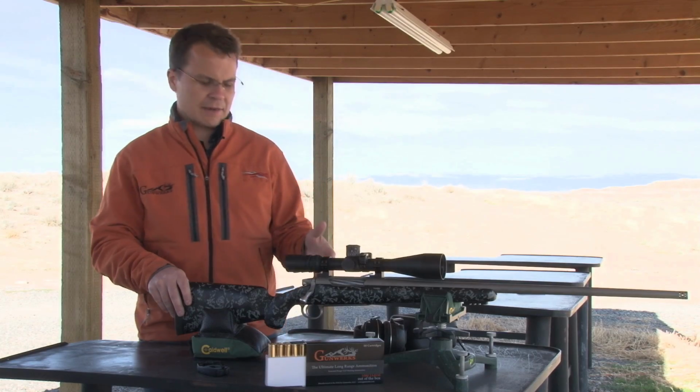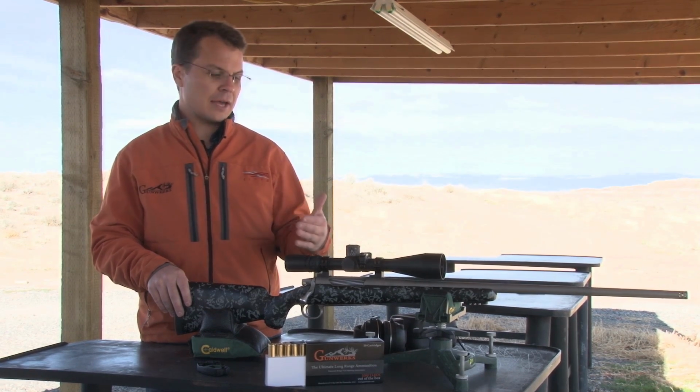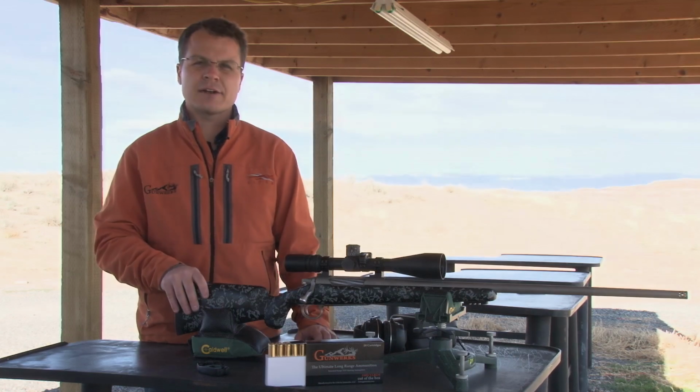Now, when we come back from the break, we're going to take a few minutes and go over just a handful of techniques that we can apply to this type of equipment and this type of shooting setup so that we can get the most consistency and precision out of our kit.